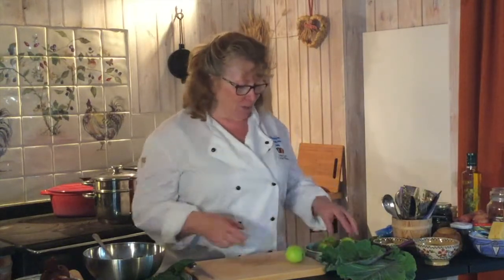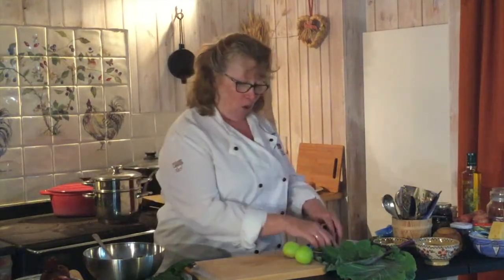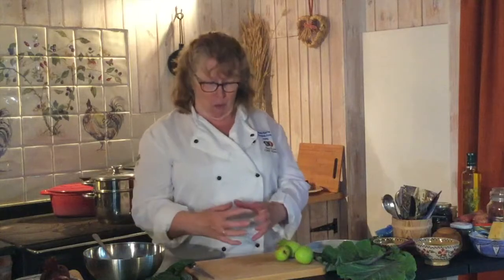So we're going to start with an apple cake, and we've got some apples from the garden. Now they're quite small, so all the recipes will be on my website, Scottish Food Guide, and you have to make a judgment. If you've got big Bramleys, then you're only going to need a couple, whereas if you've got little baby ones, you're going to need a few more apples.